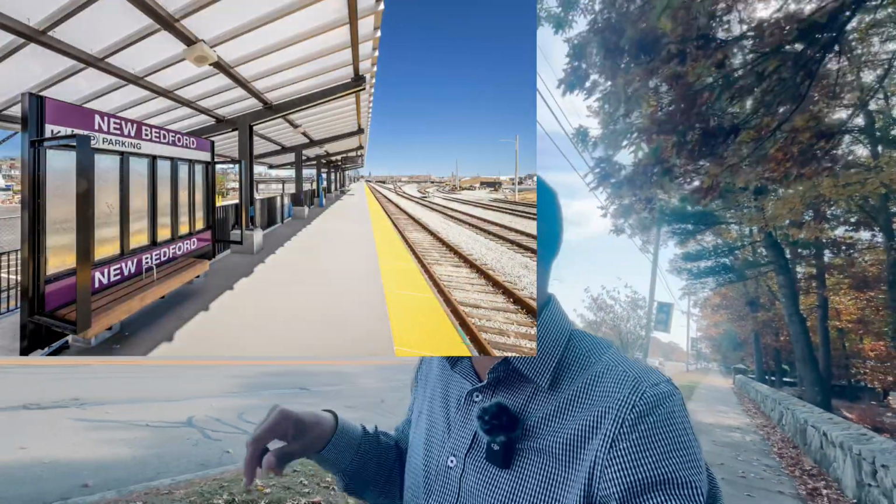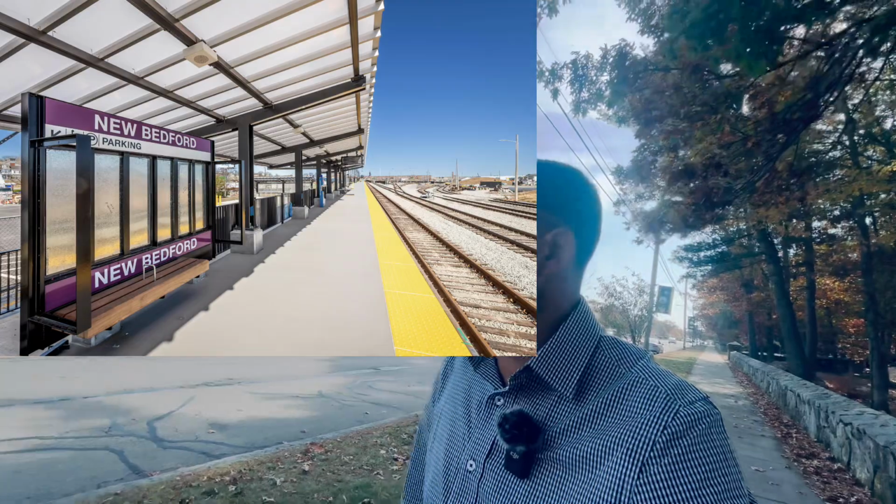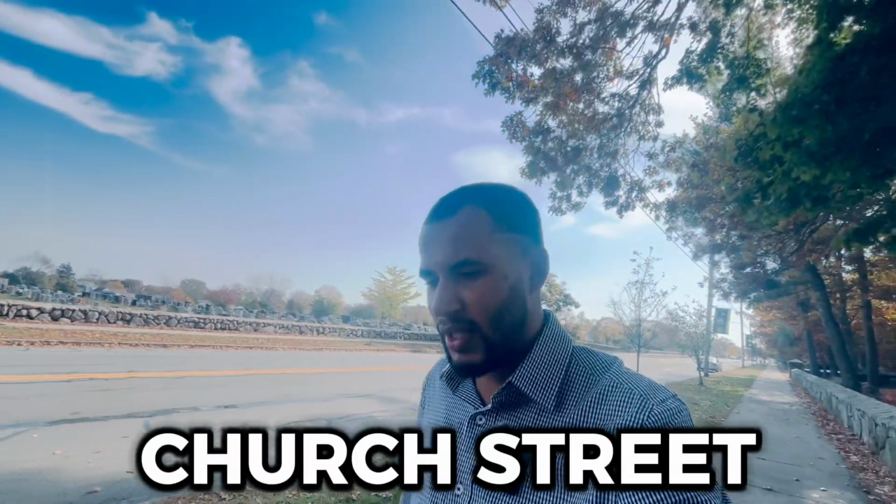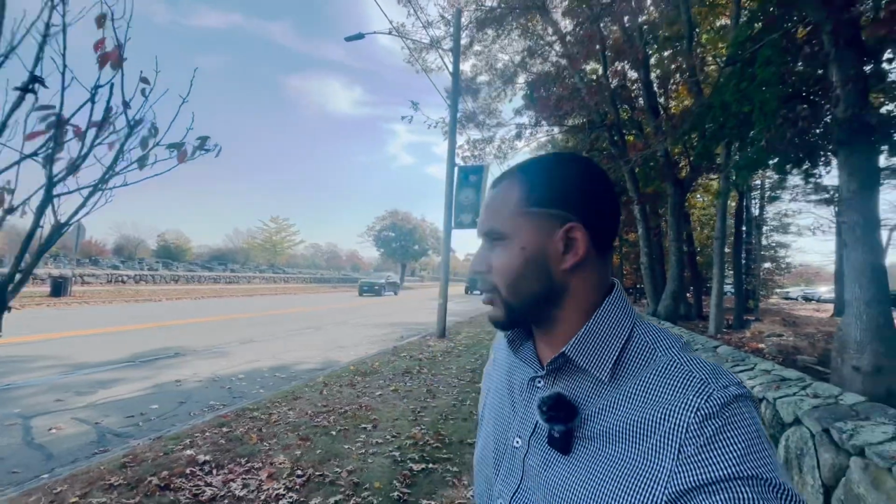The other thing is we're going to have one station for the train. It's going to be on Church Street. The train is supposed to be ready by spring 2025, but we'll see, because they've been saying that for years. They're working on it right now, so hopefully it's ready in 2025.